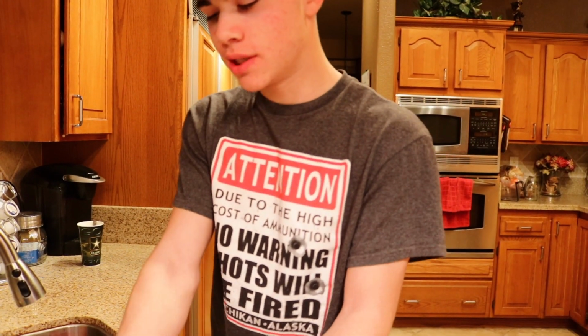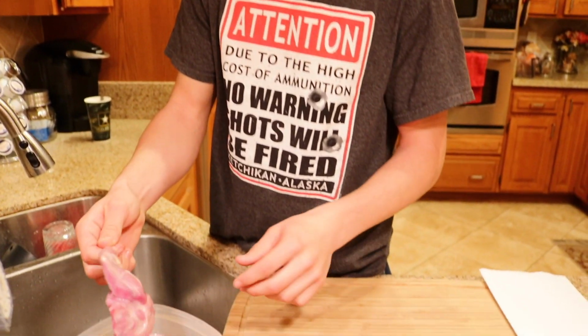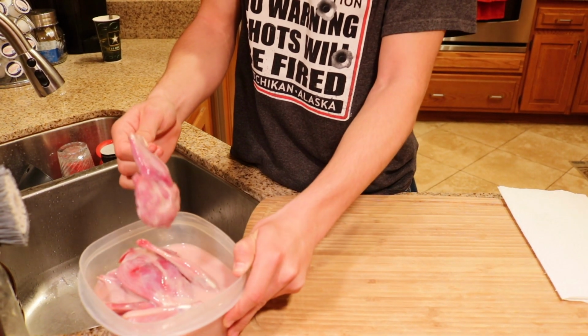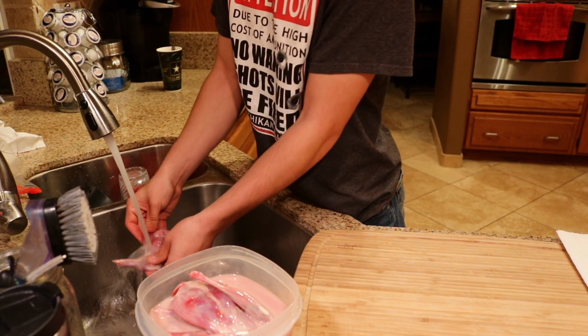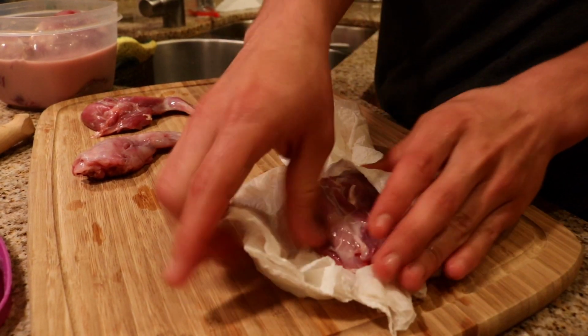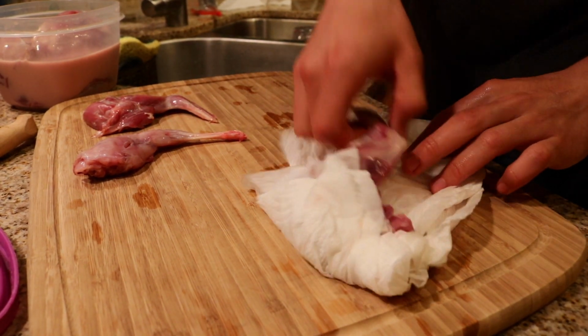First step we're gonna do is simply take out the meat. The reason why we soaked it in the milk is because it helps draw out some of that blood. As you can see, the milk is starting to turn pink. We're just gonna take all the meat right now and give it a good wash. We're gonna fry this just to compare them both. After we wash off the pieces, like this jackrabbit shoulder, just pat them down dry. The spices grab better when they're dry.